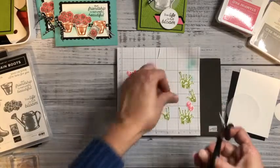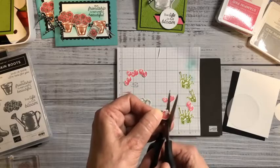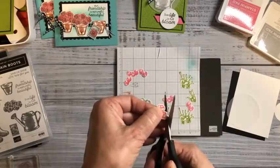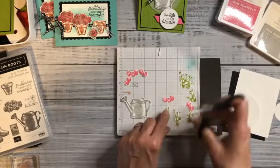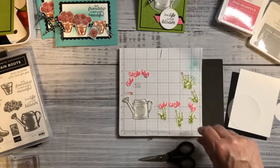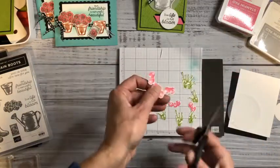And you could do a single bunch of tulips. It's just, I wanted to kind of go over the top a little bit, because that's what I do. So there, and there. All right. Oh, and then I need to cut those 2 apart.